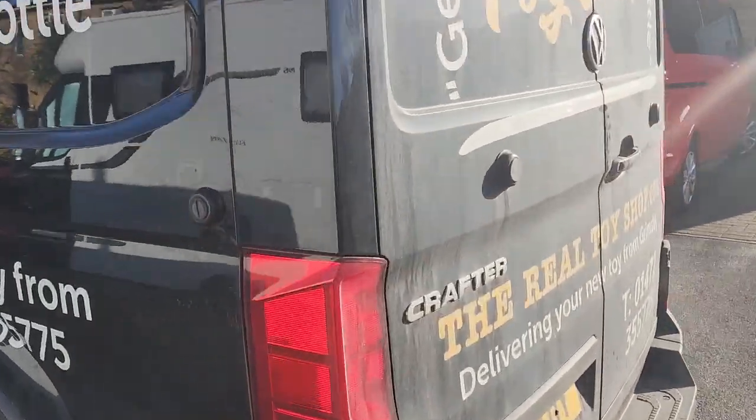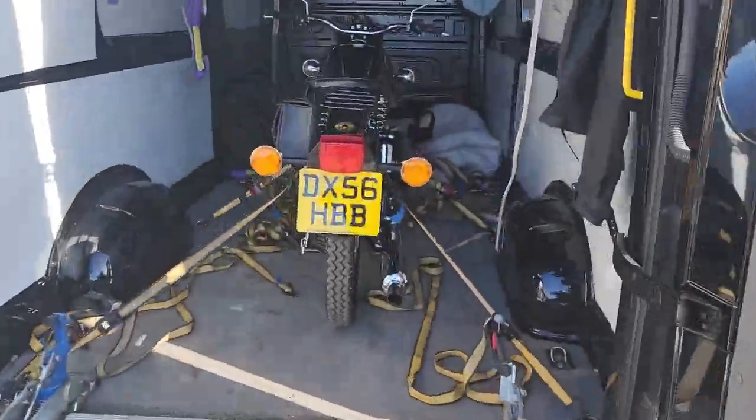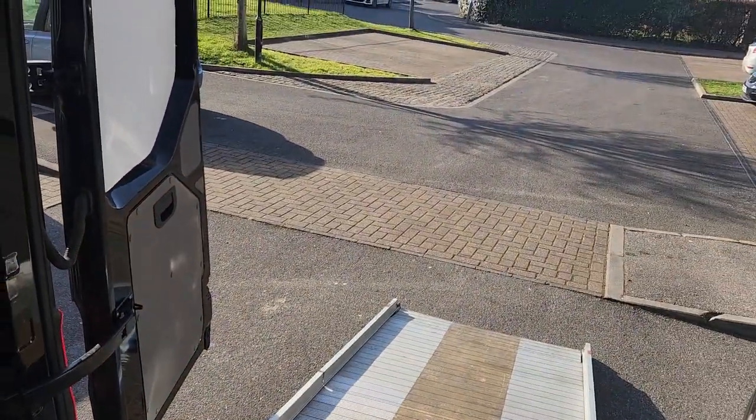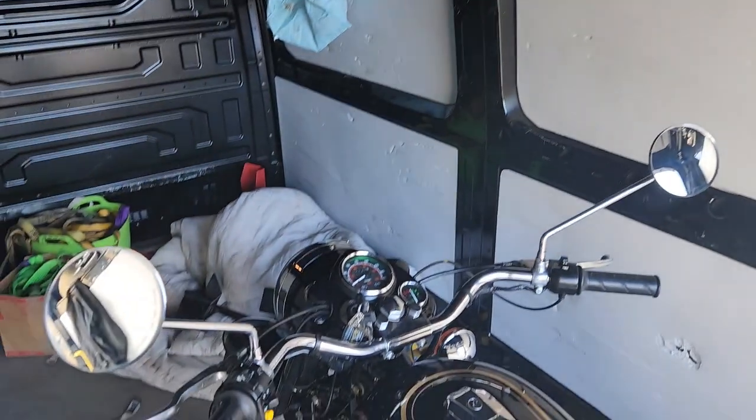So we're nearly there. Let's see what we think of the bike. I'll film it coming out. Well, that's it, we're here. All fastened in properly. Lovely sunny day. Let's get her out for the happy customer.